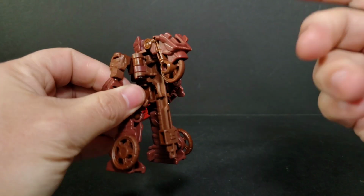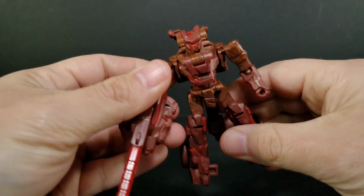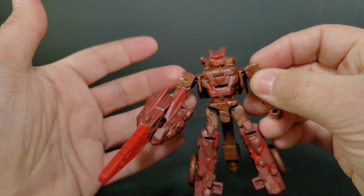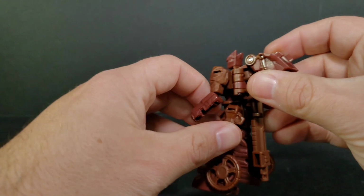Backside. He's going to transform into a motorcycle. I don't know. Is he a Decepticon? He's Infernac, so he's nothing. So he's neither Autobot or Decepticon, as far as I can tell. Nothing says anything on the packaging.